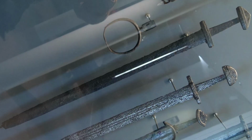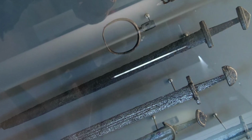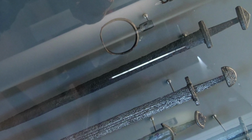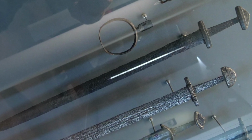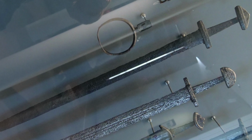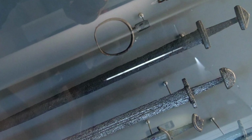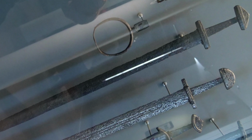So our next sword is going to be JPO 2250. This one's going to be around the same period, if not a little later. It's a broader time range, so mid-8th to mid-10th century, 750 to 950, somewhere in that period. Which isn't saying much, because that's pretty much the bulk of the Viking era, but I digress.